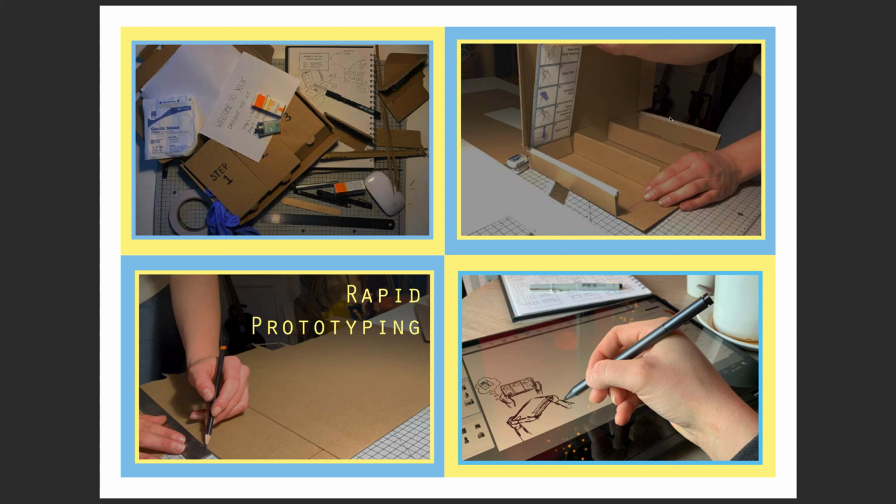So here are a few examples of me, of my development, of me working through with the initial prototype box, and some background sketches and workspace photographs.